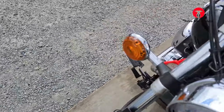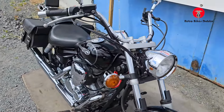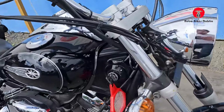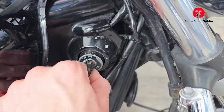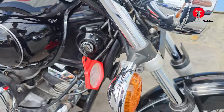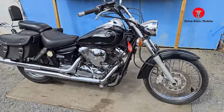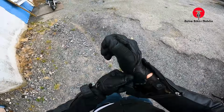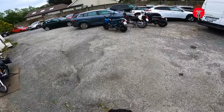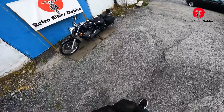And yeah, not really too much to go over. It was a quick little visual analysis, not really too much to say. We have tax on the bike till the 4th 2025, and we have the original Yamaha key with it as well. So that's it for the Dragstar. Let's go for a spin. All right, we'll head out on this Yamaha Dragstar and give it a bash.